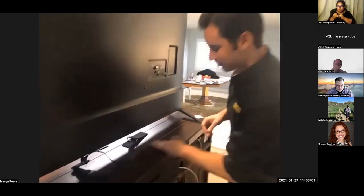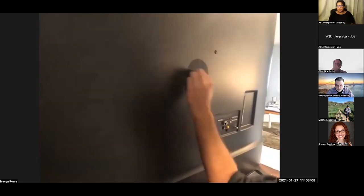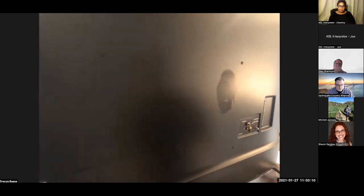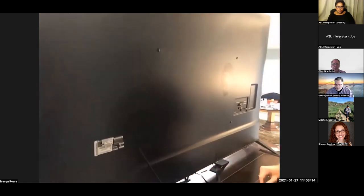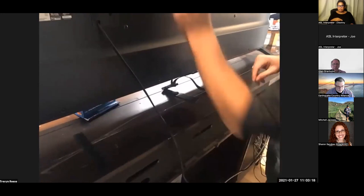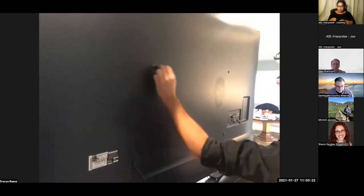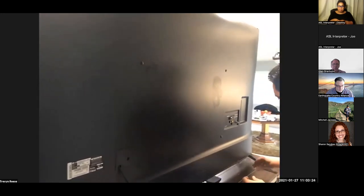So let's prep the surfaces here and here. And we'll wait for those to dry. We'll do the same thing on the other side. You see the two anchor points right here. We're going to want to go right to the right of those screws. Like a cooking show. Pre-done a lot of it.